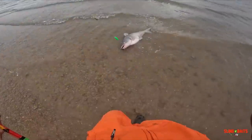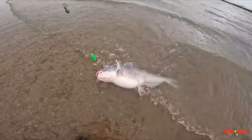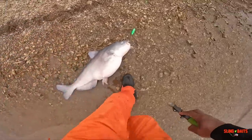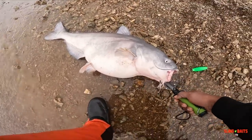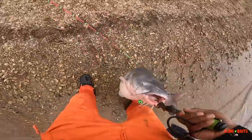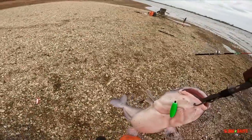I'm not even lying, y'all. Look at this one. We caught another pig. Oh my God. Wow, look at how big he is. And they fat as heck. Oh my goodness. Another yopper.